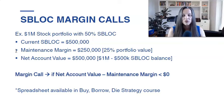is a lower amount. So just keep in mind that that's going to change every second, right? As the stock market values change, as your account value changes, that's going to change. So you have to watch that. But I'm just going to keep it clean. We have a maintenance margin of $250,000.